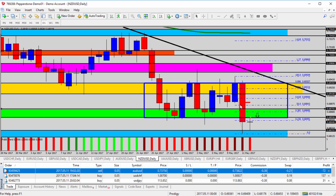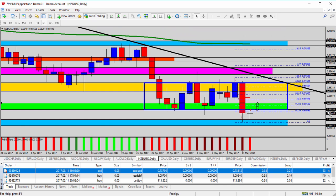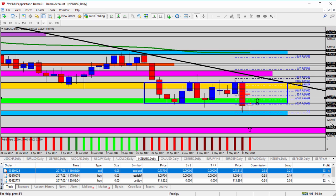Positive news again for the U.S. sends this lower. The risk here is that it breaks back above the green zone and goes higher. So if you're looking for a trade setup after the news has hit and positive sentiment for the U.S., selling under the green zone, targeting the blue zone or lower, maybe even all the way down as deep as 67.60 for the New Zealand dollar today.